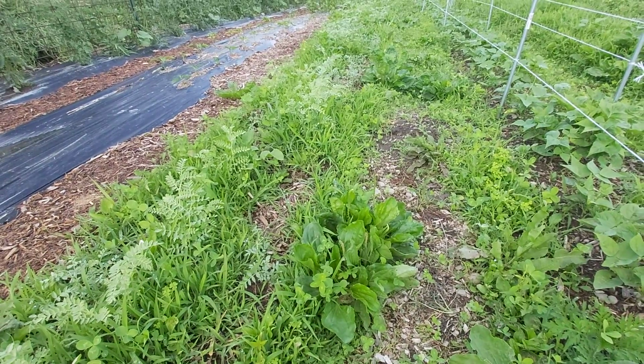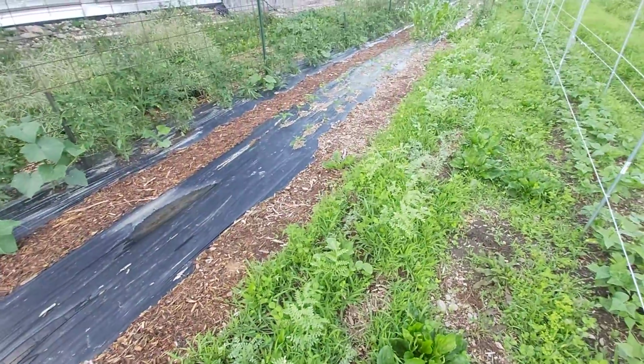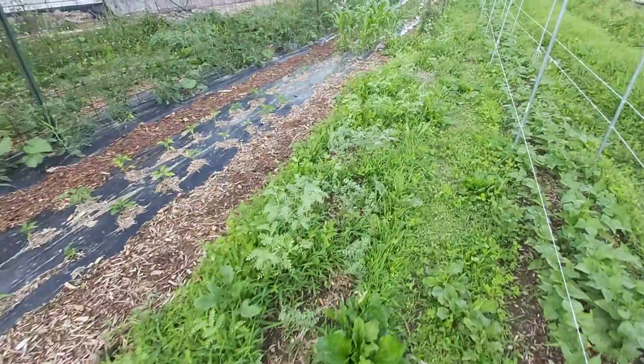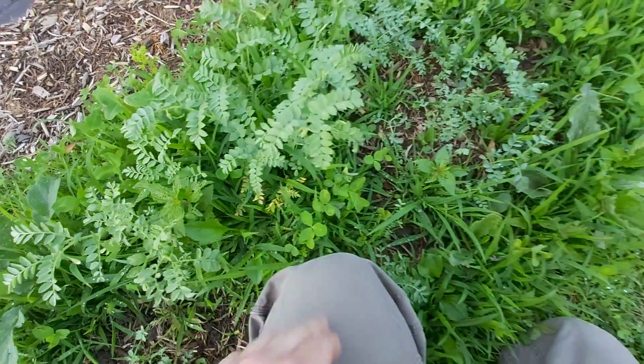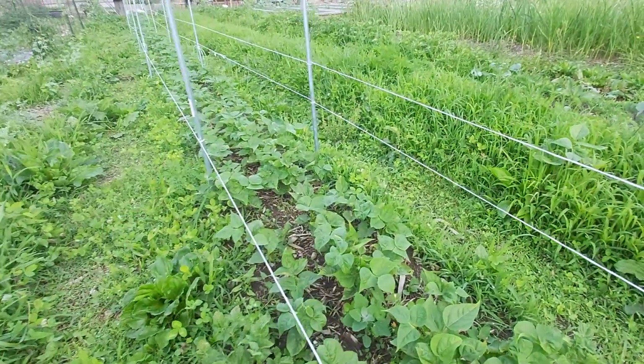And these were from a store-bought bag of chickpeas. A store-bought bag. Think about that for a second. They were still viable. Germination was probably less than 50%, but who cares? I think it was about $3 a pound. It's just an experiment. And so far, it looks like they're doing pretty well. They're not doing quite as good as these beans here.